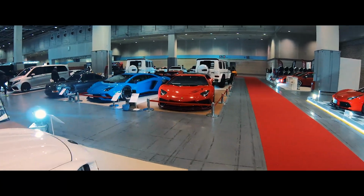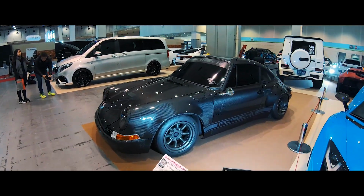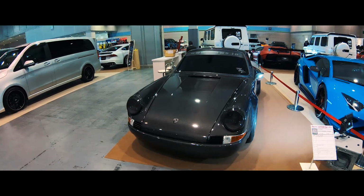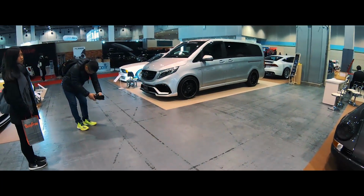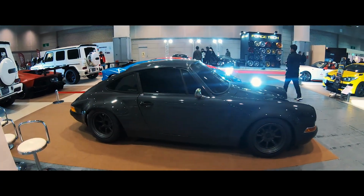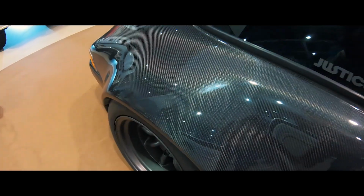Oh shit. Here's that Four Laws Porsche that we saw at Tokyo Auto Salon. Guess it made its way from Tokyo all the way over here. Good spot. It's a beautifully simple car, but one of those cars that when you look closer, you realize just how great it is.